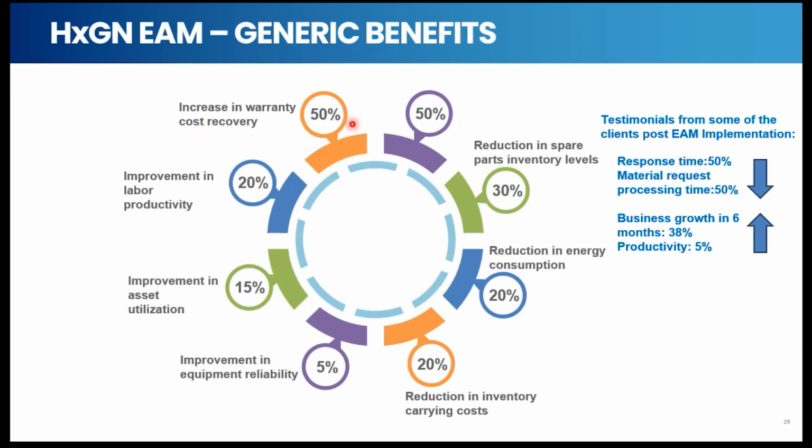Okay, spare parts inventory level reduced, fantastic. Energy consumption reduced 20%, and it means a lot. If you say that last year it was 100, maybe $1 million.